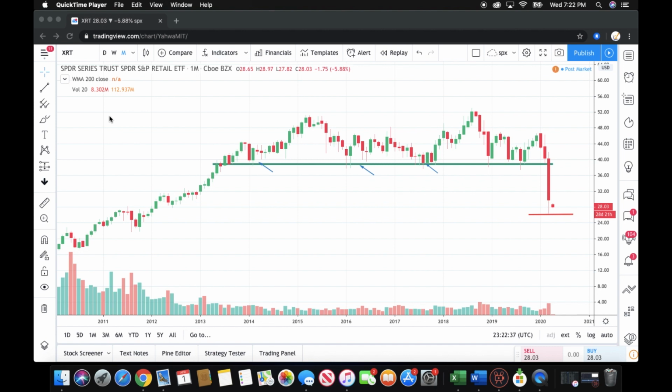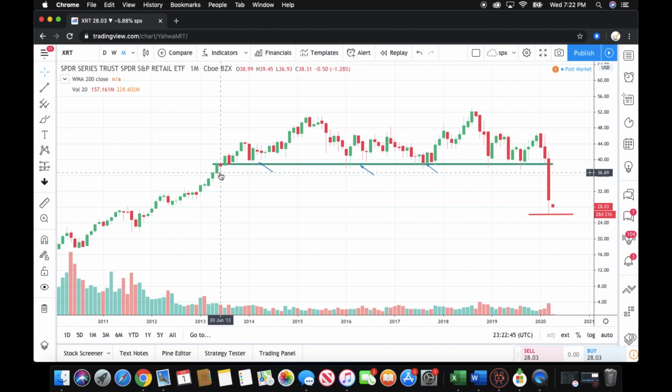So I talked about retail, right? This is a retail ETF, ticker XRT. Again, it's breaking down. We've held support with this particular ETF since 2013. Here we are in 2020, seven years, and the bottom has always held.